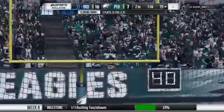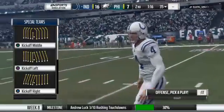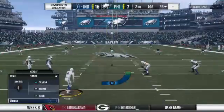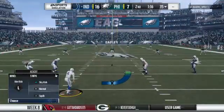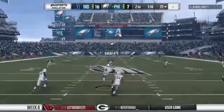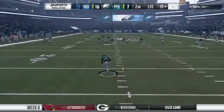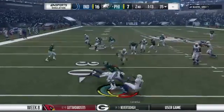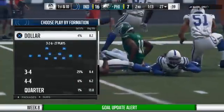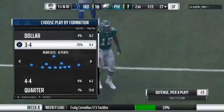And he atones for his miss the first time around, as this one is up and good to extend their lead. Vinatieri out there to kick this one away. This one taken just inside the 10. And he'll take this across the 25, couple extra yards up to the 27-yard line. The Eagles offense now, they head back on the field.